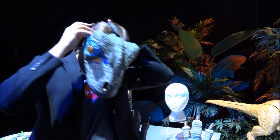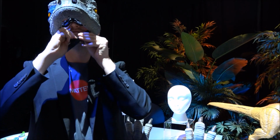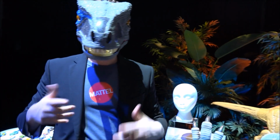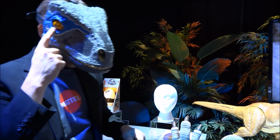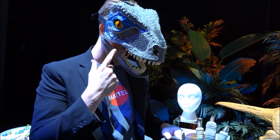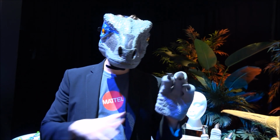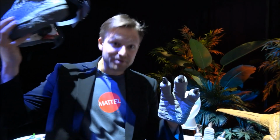Put it over your head. Adjustments in the back. Latches in. Velcro straps on the bottom for the chin. Now, depending on how far I open my jaw is the sound that comes out. Notice the eyes on full extension. And claws to go with it, sold separately. And that's the Chomping Roar mask.